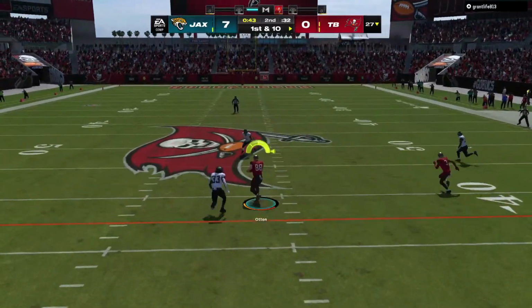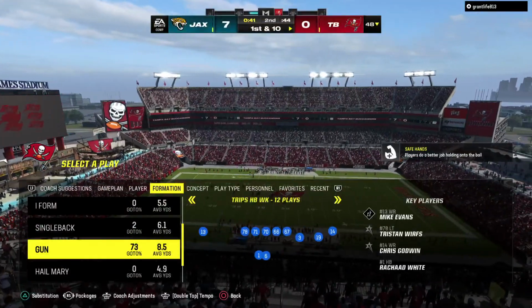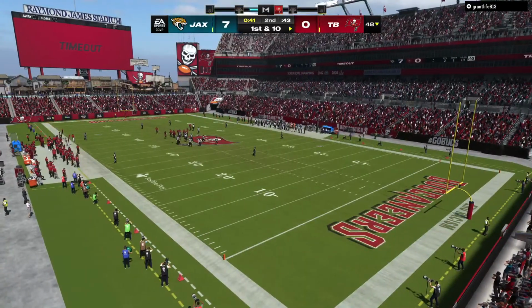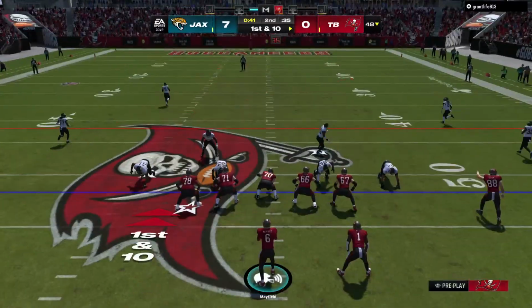Mayfield now looking to throw on first down. Otten brings it in over the middle. The Bucs going to go ahead and use the second of their timeouts as they'll stop it with just over 40 seconds to go in the first half. That's another Buccaneers first down. 1st and 10 at the 48.